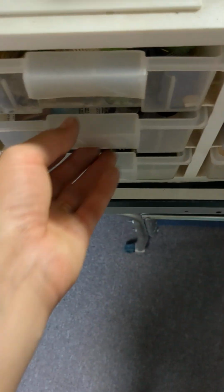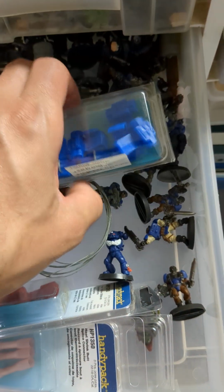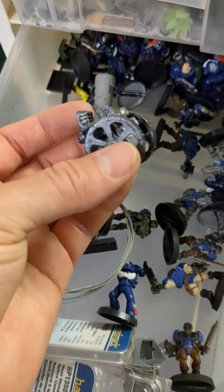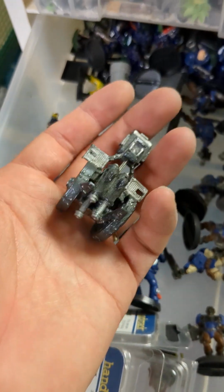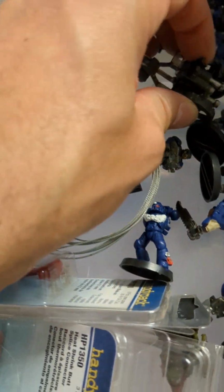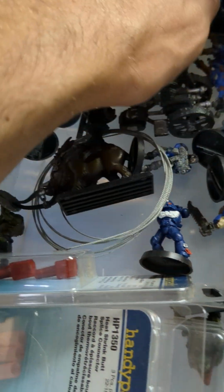Okay. Keep going. Ooh, very nice. We got some old school scouts. We got a thud gun. Oh, metal. Warhammer Fantasy thud gun, I think. I always got such a kick out of the thing being called a thud gun. That was great. My God, there's so many Space Marines in here.